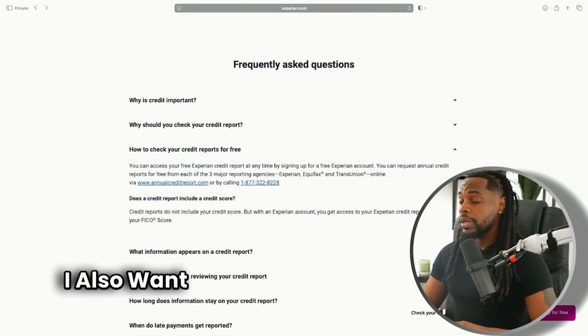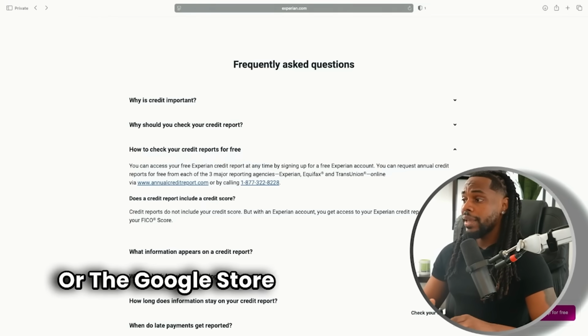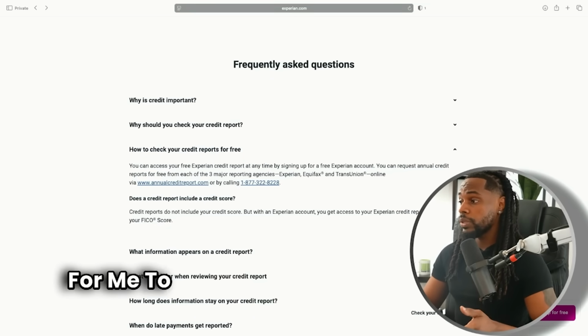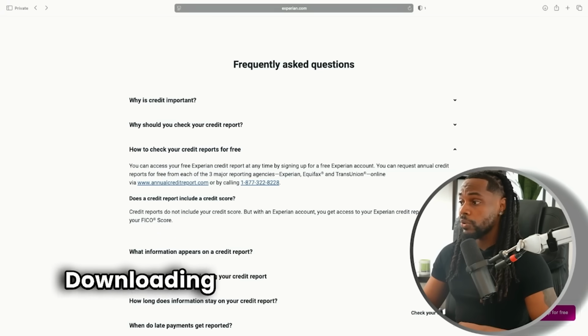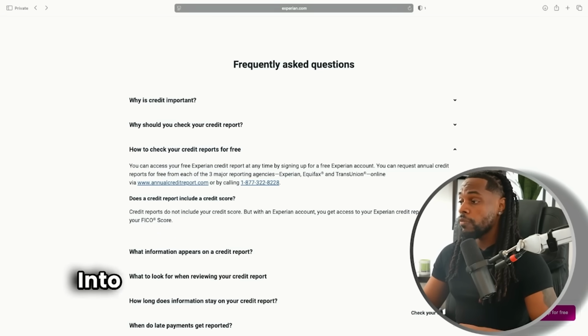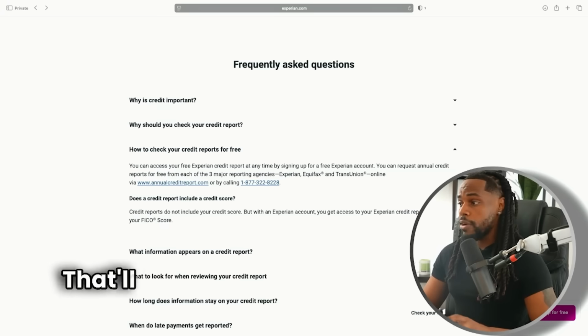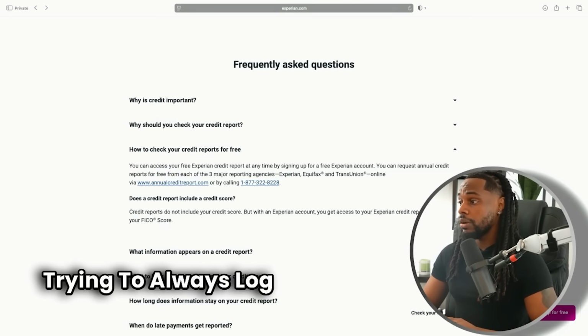I also want to mention very quick, you can download the app from the App Store or the Google Store and just keep it on your phone. You don't really need to sign up online, but it's just easier for me to show it this way. But I highly recommend just downloading the app and then putting it into a folder that's going to be like credit or credit scores or something like that. That'll be way easier than trying to always log on online.